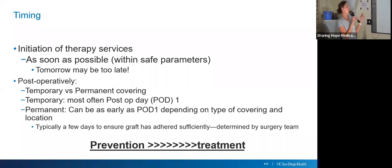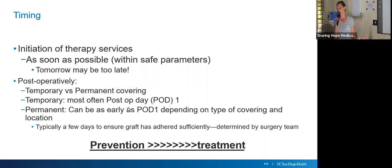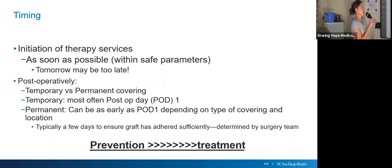And then a lot of times these patients will have multiple surgeries for skin grafting. So when do we restart therapy after that? Well, it depends. Is the skin graft a temporary covering, in which case you could start moving pretty early after that? If it's a permanent covering, you may not want to start right away because you want to make sure that that covering and that graft is adhered sufficiently before you start moving.